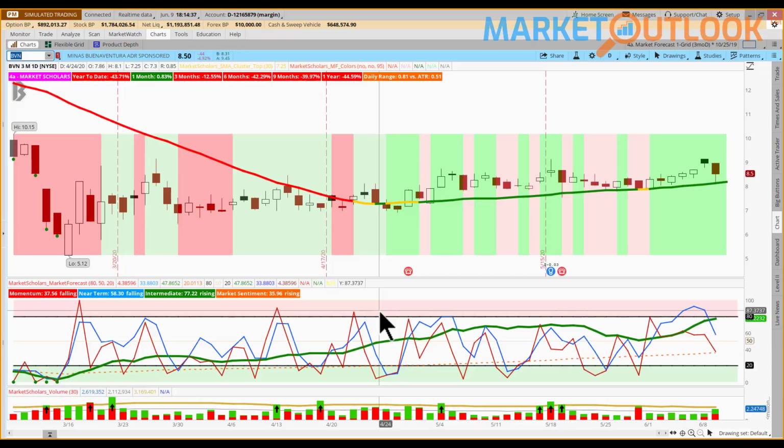So if you think that this stock is going to go from $8 to $16 in the next month, you probably don't want to do a buy-write, right? You're just going to want to buy the stock outright or buy calls, right? Or do something leveraged bullishly.